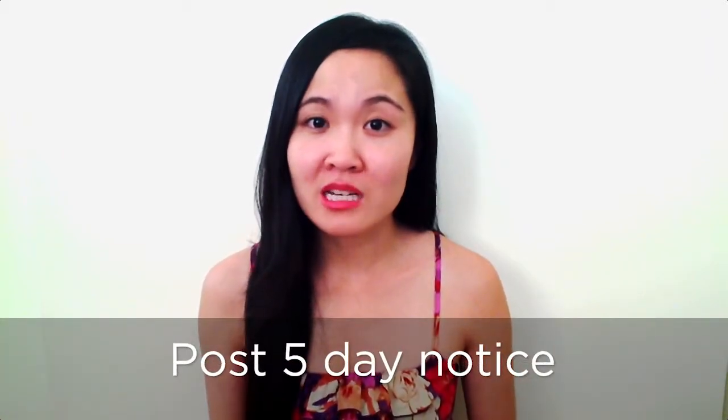Evicting Honolulu tenants: posting a notice. There are many reasons to evict, but the most common one is when rent isn't paid. The first thing you'll do in this situation is post a 5-day notice for non-payment of rent. You can do this by posting the notice at your Honolulu property and mailing it by certified mail. But remember, it will take some time for that notice to be received by your tenant.